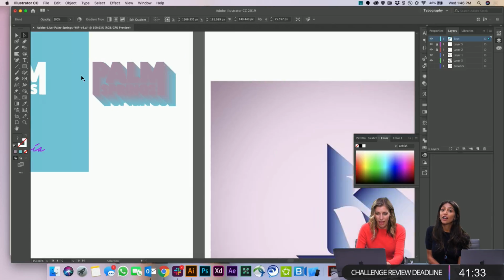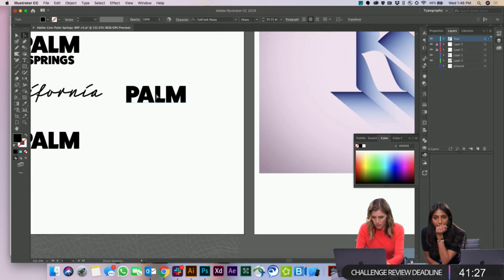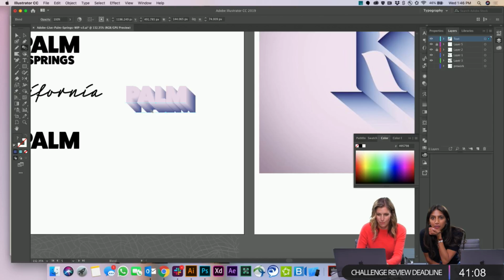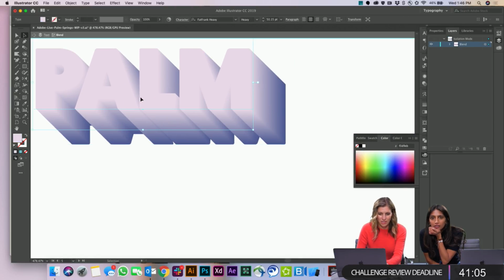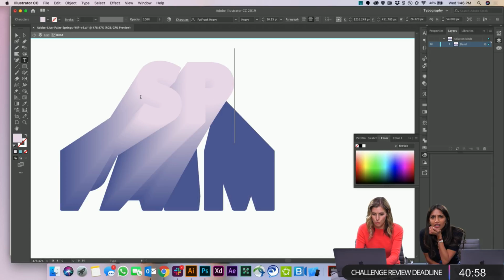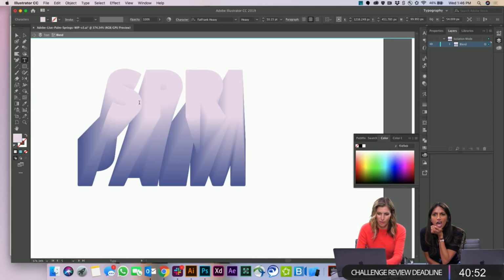If we do it with live text, say we take this live text, Command C, Command B to paste in the background. We make this pink. We make this purple. We reverse it, and then we blend the two. Boom, so cool. This is still live text, so I can move this and it moves with it. I can change it to springs. The bottom one says palm and the top one says springs, and it just merges the two into each other.